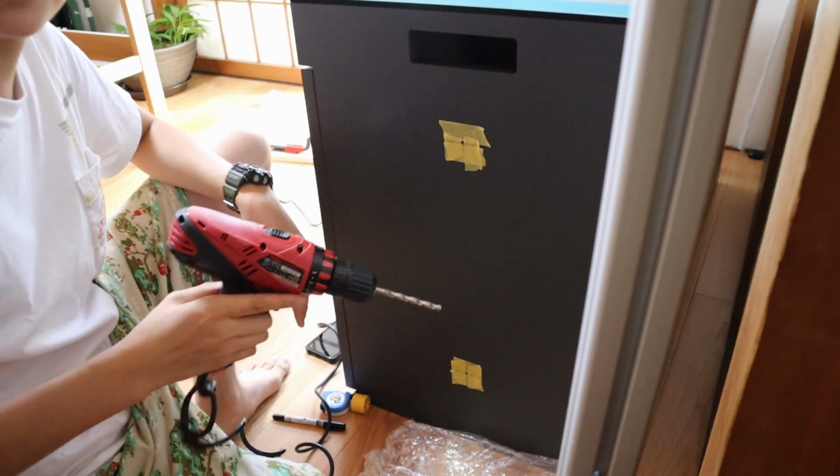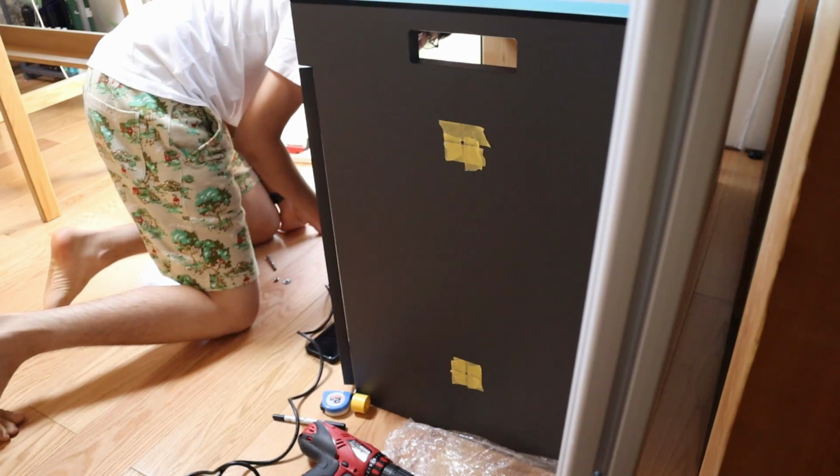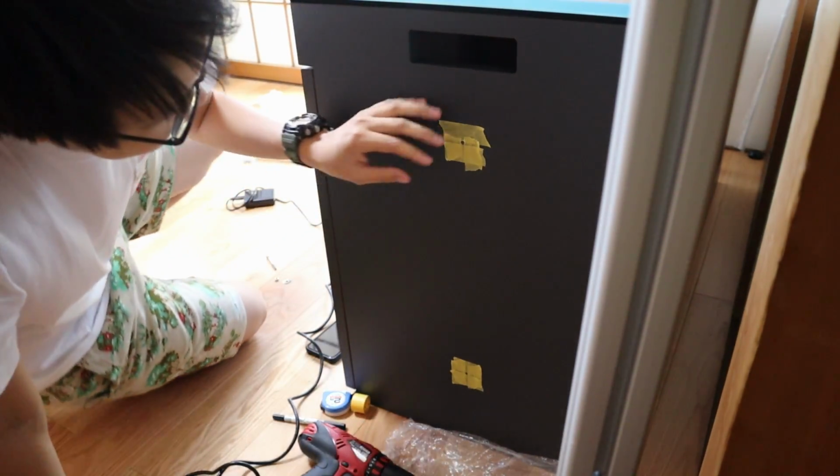That was actually easier than I expected. Wow, I gotta check this out. Oh my gosh, there's a hole in my cabinet.